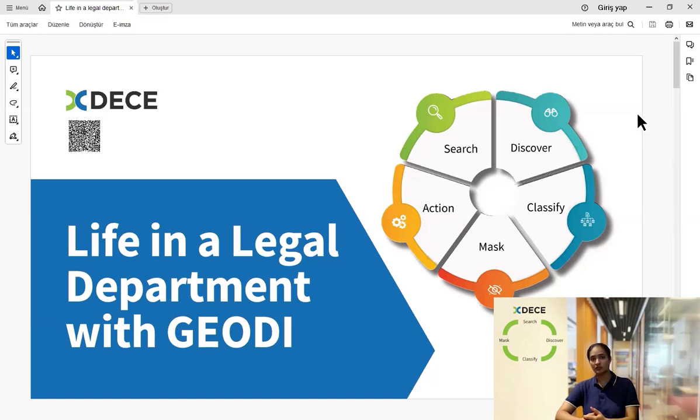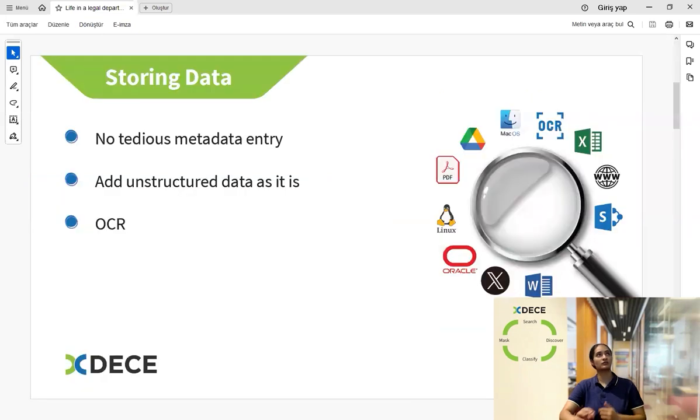So we've all talked many times about how GEODI can help with data protection, specific to, say, information security teams, data protection teams, compliance teams, internal audits, or technology departments. But today I would like to focus a little bit more on the legal departments, which is another department amongst many that can really make use of the GEODI platform and use it to improve their work schedules as well.